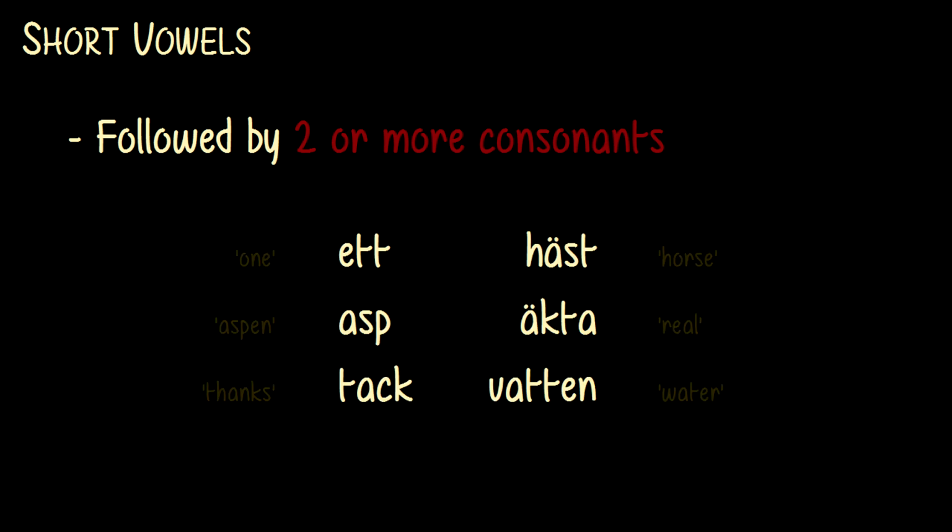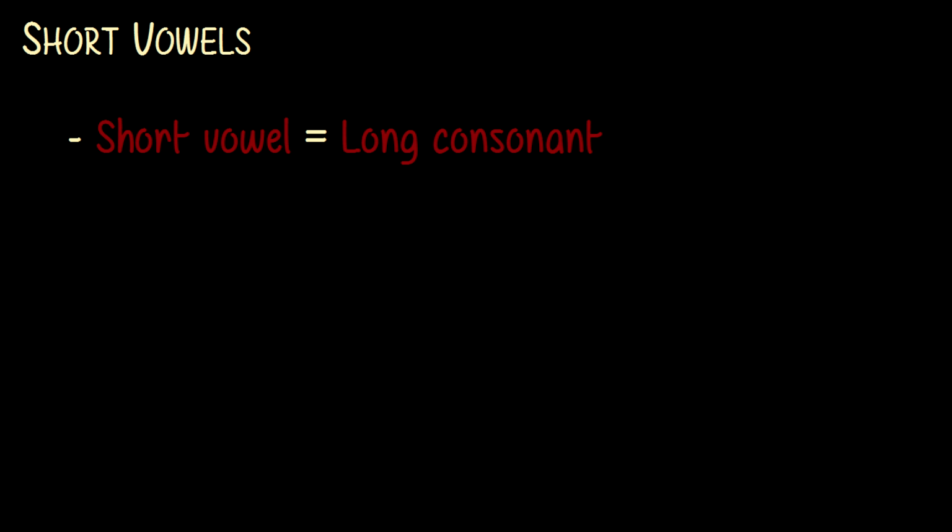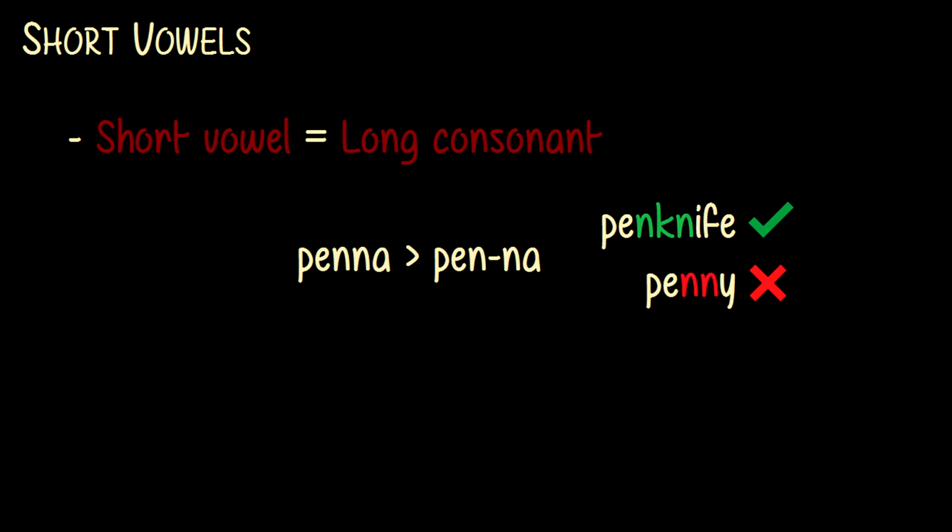As for the short vowels, they appear when they are stressed and followed by 2 or more consonants. Ett, asp, tack, häst, äkta, vatten. I want to stress that when a stressed vowel is short and followed by a single consonantal sound, this consonant is long. Penna is pronounced penna, and the long N is more similar to the English word penknife than the word penny.